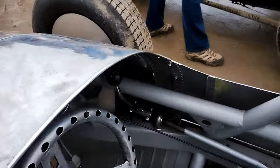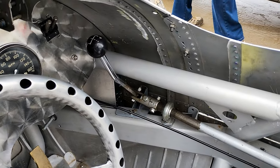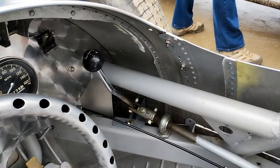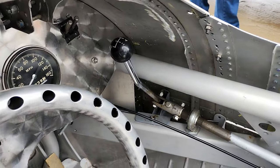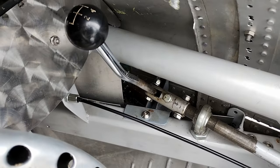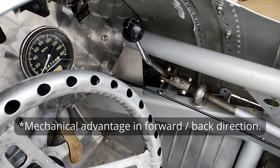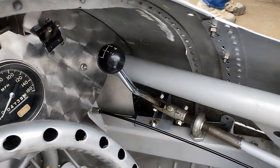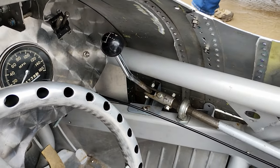Check out his gear linkage. Now that's the other way of doing it. You see that lever? Oh, I see. Right, the back end of the lever there runs in a slot, you see behind it. So when he pulls the lever back, it's actually got a lever effect, so the forward and back movement is really easy. And then when he turns it, it just moves around in the slot. I might, that's a good idea actually. That's a really good idea.